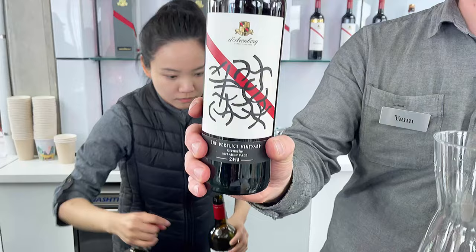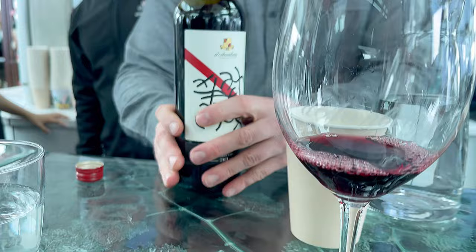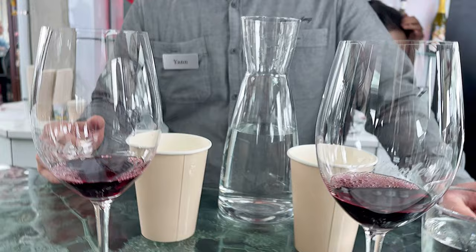Straight Grenache, 2018 vintage. Yeah, relic. So you've got those blueberries and plum, and then crunchy tannin.